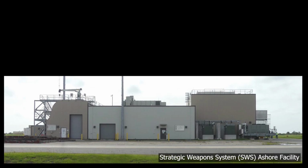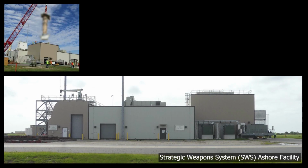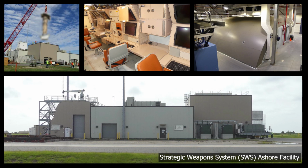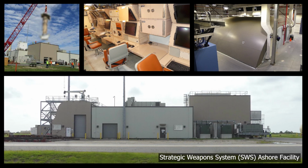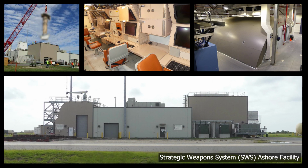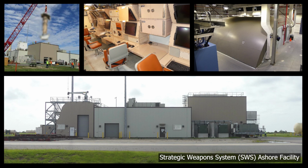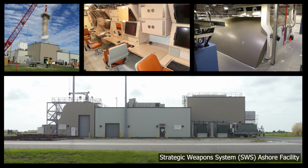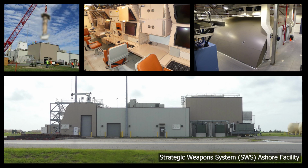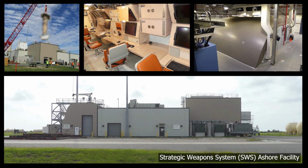In March, we saw the culmination of almost a decade's worth of work by Electric Boat in support of the Navy's Strategic Weapons System ashore facility in Cape Canaveral, Florida. EB employees from design, engineering, operations, and strategic weapons systems test contributed to retiring a significant portion of risk to the Columbia program by completing validation and verification testing for Columbia's weapons system equipment prior to the start of construction testing.